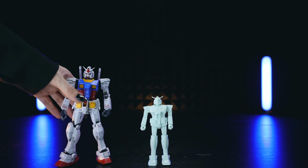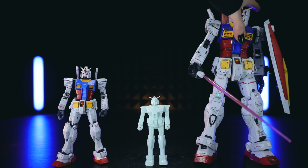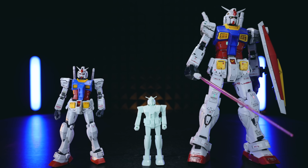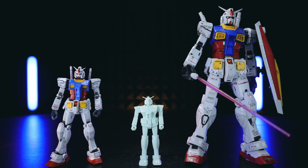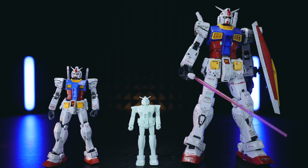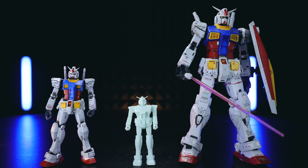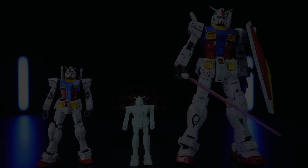As for another size comparison, there it is beside a Master Grade kit as well as a Perfect Grade kit. Now, again, this isn't a true history of Gunpla because there are multiple Master Grades out there. This is the 3.0. It's not even the most recent, I don't think, but it is the most detailed. The Perfect Grade right there is the Perfect Grade Unleashed. So there is a standard Perfect Grade as well. So there's tons of RX-78-2s out there. This is just a little bit of a taste.